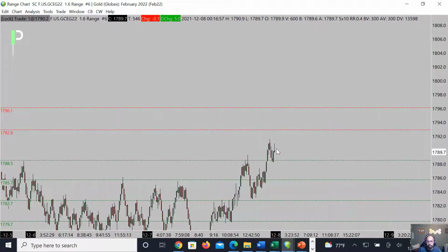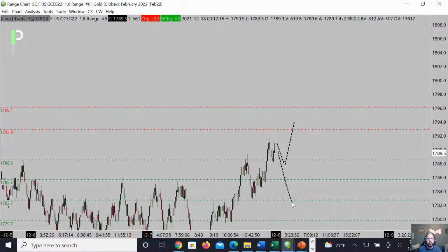That's where we got the first area of support. It may potentially come right back, double bottom, and then continue this bullish run here. So again, 1788.5 is our first area. If not, you may end up seeing this collapse into 85.7 and the next level 82.7. These are the two areas that we potentially could get the long opportunities to continue higher.